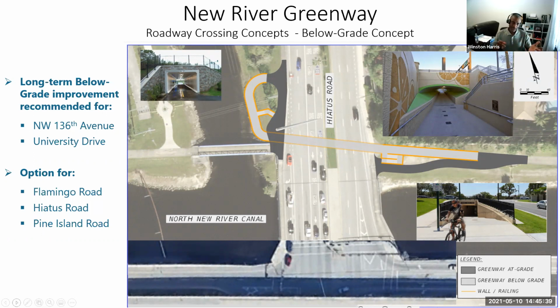Certainly, and we see several locations where we can install this: 136th Avenue, University Drive, and we have it as an option also at Flamingo, Hiatus, and Pine Island. But this really provides very good protection for peds, bikes, and autos.